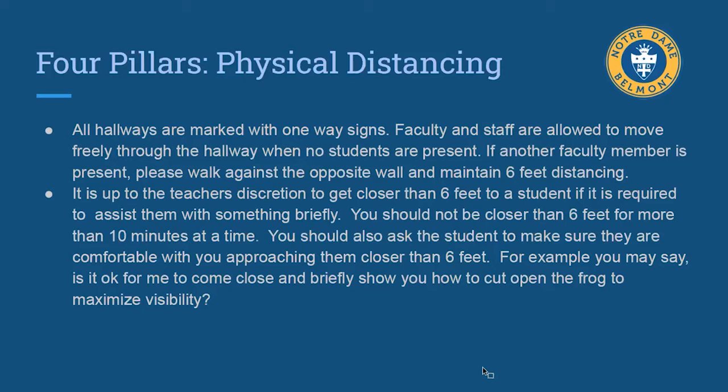It is up to the teacher's discretion to get closer than 6 feet to a student if it is required to assist them with something briefly. You should not be closer than 6 feet for more than 10 minutes at a time. You should also ask the student to make sure they are comfortable with you approaching them closer than 6 feet.